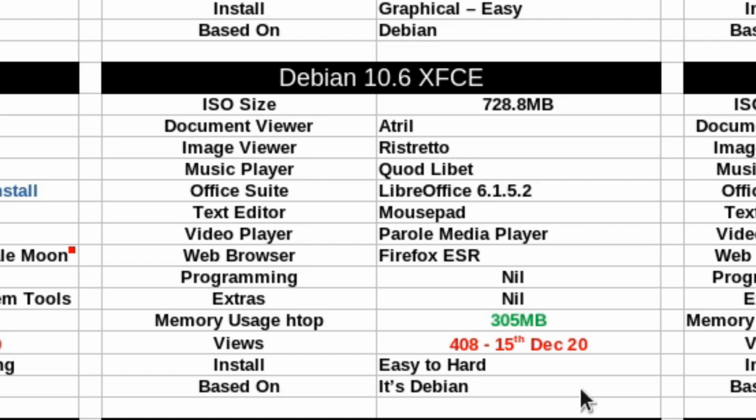I think somebody told me I put on there "based on Debian" in the video, and they said, but it's Debian. I thought, yeah, that's true. But it didn't come with any programming or extras in Debian 10.6 XFCE, but definitely everything out of the box for an everyday computing experience.